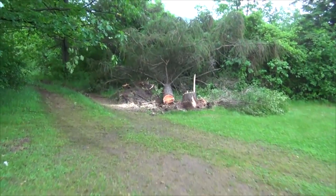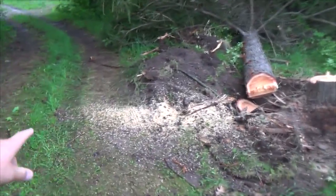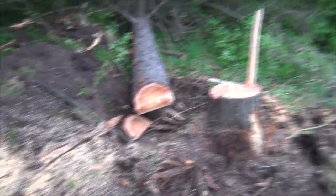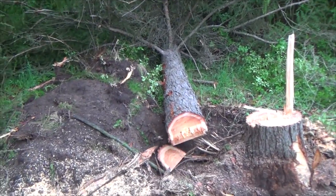Well, it sure doesn't take long with that saw. Holy frick, it just goes like nothing. Look at the chips flying away up here. And that was the front cut when I went in with the top of the saw and out there. Holy frig. That worked well.